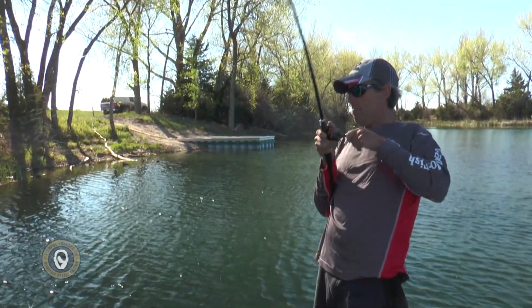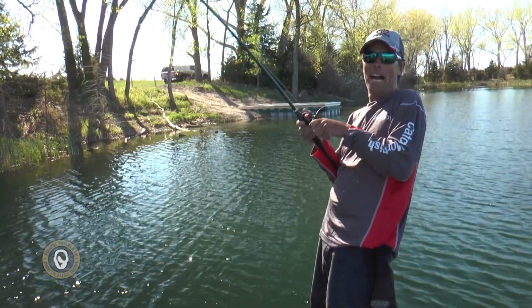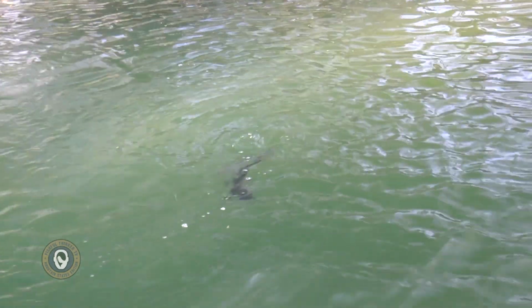Ironically, I had pitched to that same little spot a couple of times on various laps coming around the lake. It looked like a good spot, and then sure enough, I pitch in there one more time and get a catfish to bite it. Guys, I'm not gonna lie to you. I just told the camera guy one second ago, this is my last pitch. Look, right there's my truck. I told the camera guy, this is my last pitch.